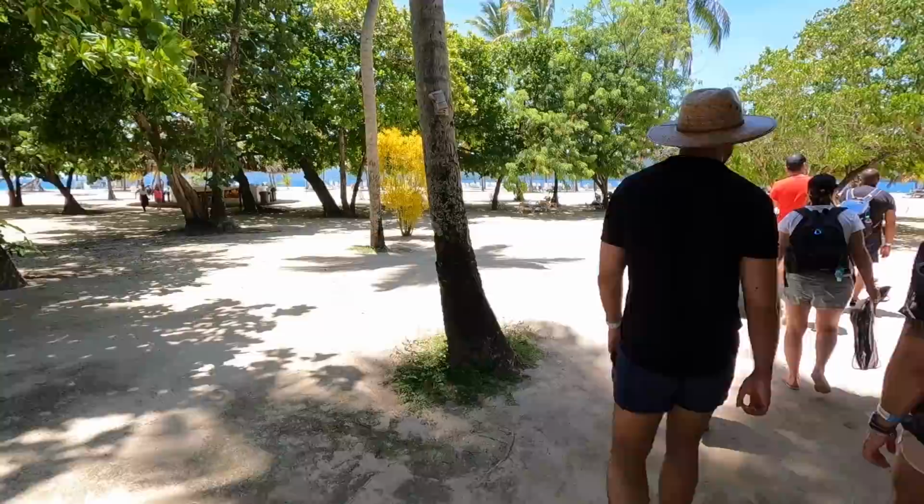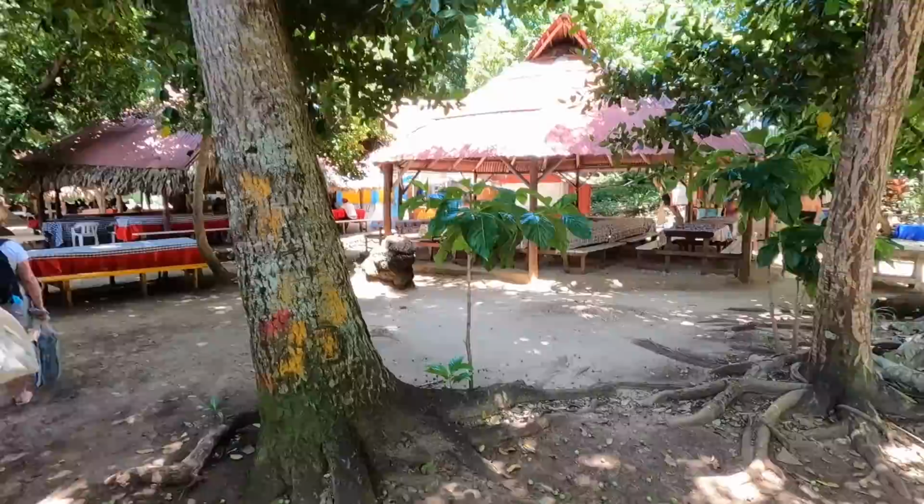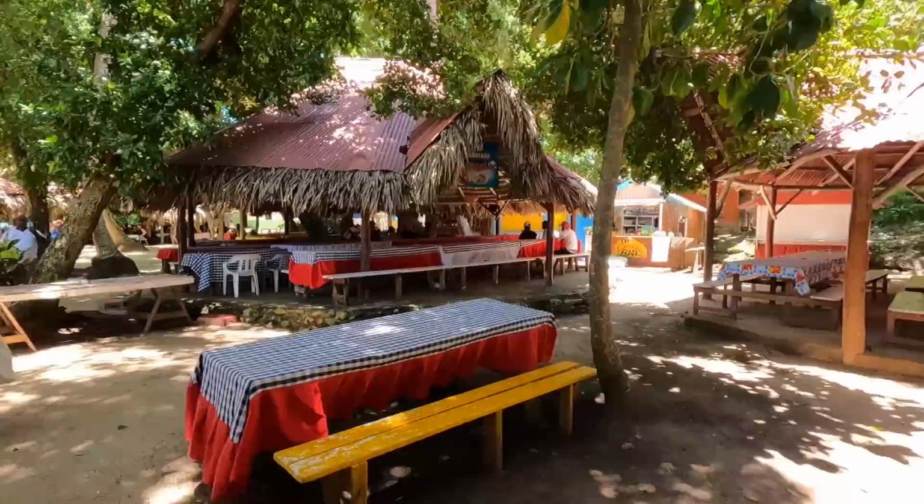So this is the main beach that we could see in the pictures when you search this place. Be heading there later on. So there's loads of fruit shacks, restaurants all over the place. We don't get to choose though. I think we've got to eat at this one here. I'm not sure.